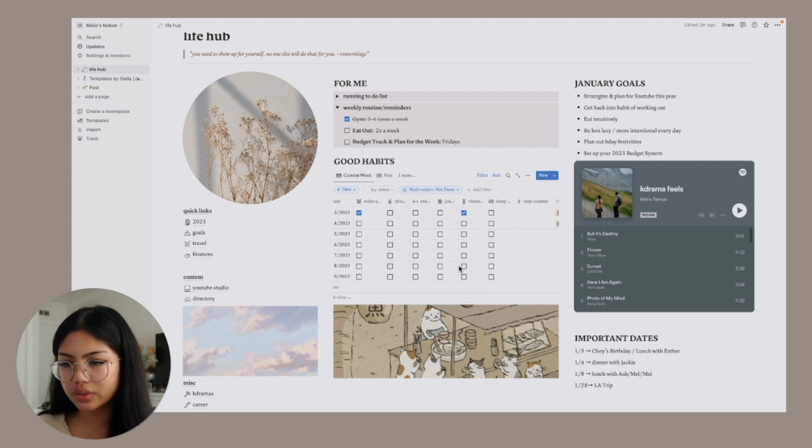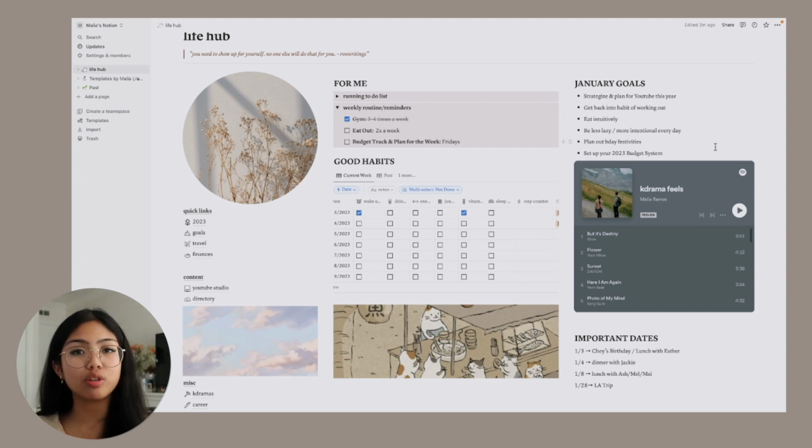But now if we want to move to the top right, I just have a summary or outline of some January goals that I have. And it's good to have just this visual reminder because you don't want to forget about your goals that you're working towards. So that's why I have them in the corner. And then below that, it's really cool.